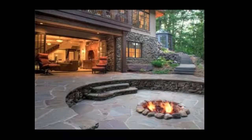One of my favorite things to do is to go in the backyard and light a little fire and have hot dogs or marshmallow roast or s'mores with my kids. So of course I would strongly recommend you add a fire pit. That's a really pretty thing here.